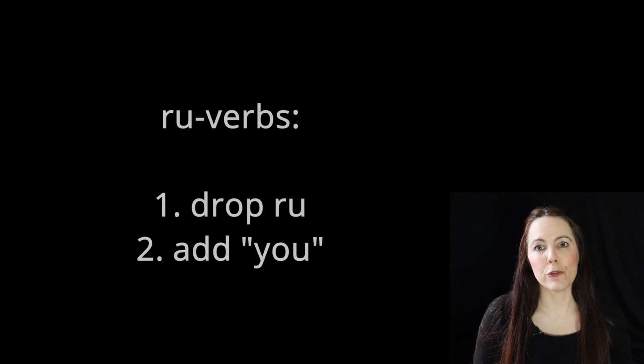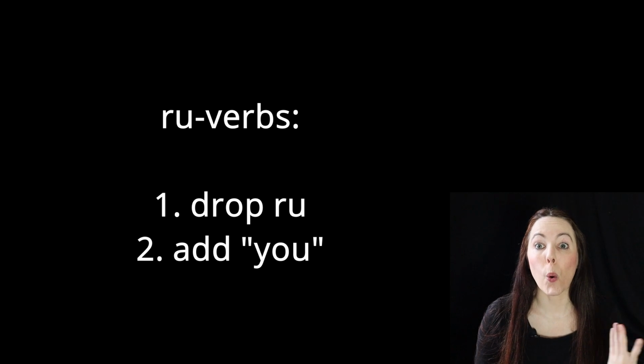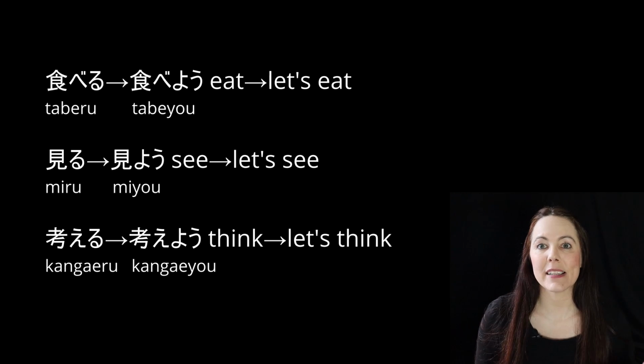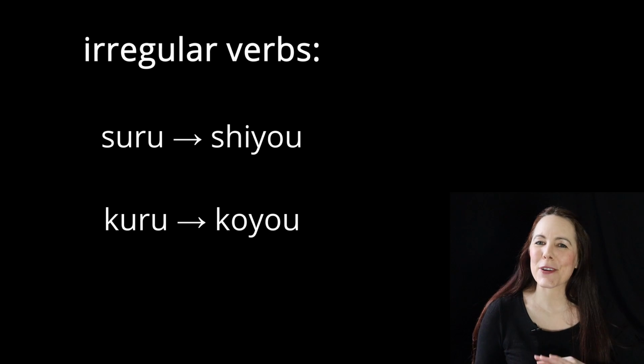With ru verbs, you drop the ru and you replace it with yo. Again, a long vowel, a hiragana yo followed by a hiragana u, but it's pronounced o. So taberu becomes tabeyou, miru becomes miyou, and kangaeru becomes kangaeyou, etc. With irregular verbs, as is always the case, you just have to memorize them. There is no rule. So suru becomes shiyou, and kuru becomes koyou.